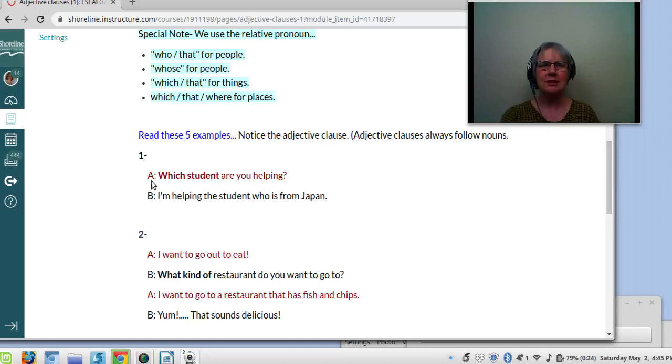Which student, this is between 2 people, A and B. Which student are you helping? I am helping the student who is from Japan. Number 2. I want to go out to eat. What kind of restaurant do you want to go to? I want to go to a restaurant that has fish and chips. Oh, that sounds delicious. So remember, there's a group of restaurants. I want to go to a restaurant that has fish and chips. That's 1 out of 5, right?